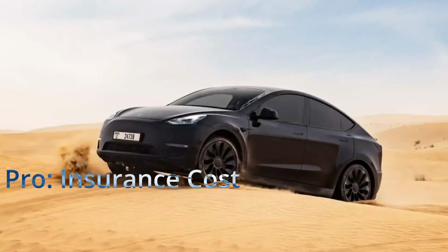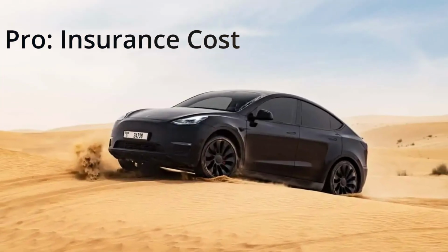Pro number 2, insurance costs actually went down, which is contrary to many of the reviews I've read about owning a Tesla, when people say that their insurance costs actually went up because of the EV vehicles and how expensive they are to repair. In our case, our insurance dropped by $20 because of the safety rating of the Model Y. It's a very safe vehicle, very difficult to roll over. That drop in insurance costs saved us over $240 annually. I felt like that was very reasonable for that vehicle, especially with it being brand new and an EV.